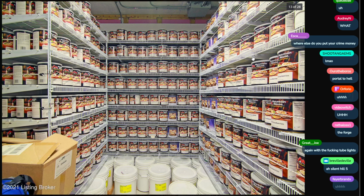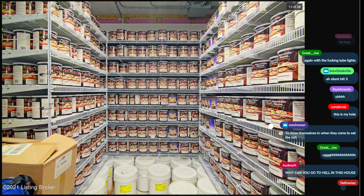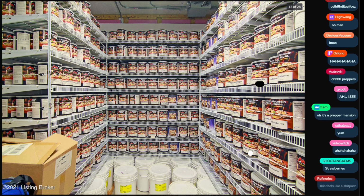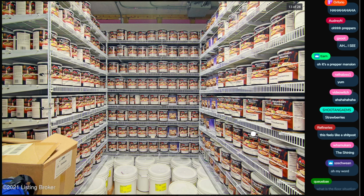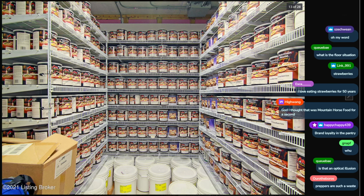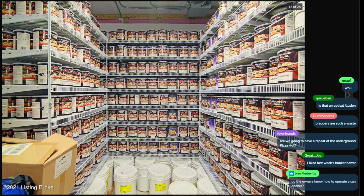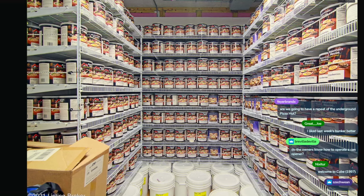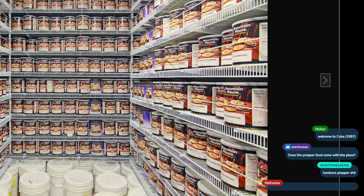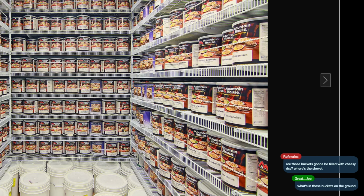And also, we find ourselves in the pantry. Got ourselves some, let's see, strawberry crumble. Okay. We can zoom in on some of these. In fact, let me do that. We can read some of these. Now, let me see. There's my display there. Okay. Can I read many of these? I don't think we can. Strawberries, crumble. It gets too blurry. Where are the buckets?